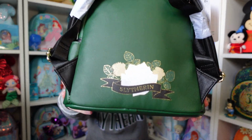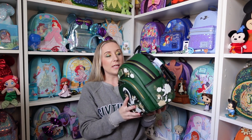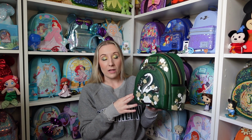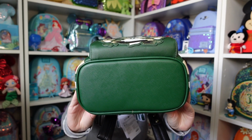And on the back we have Slytherin, because it is the Slytherin backpack. They did have one of these per Hogwarts house, so there was obviously Gryffindor, Hufflepuff and Ravenclaw as well in their respective colours, but your girls are Slytherin, so it would stand to reason that I would get this one. The bottom is that beautiful deep green sort of colour as well.